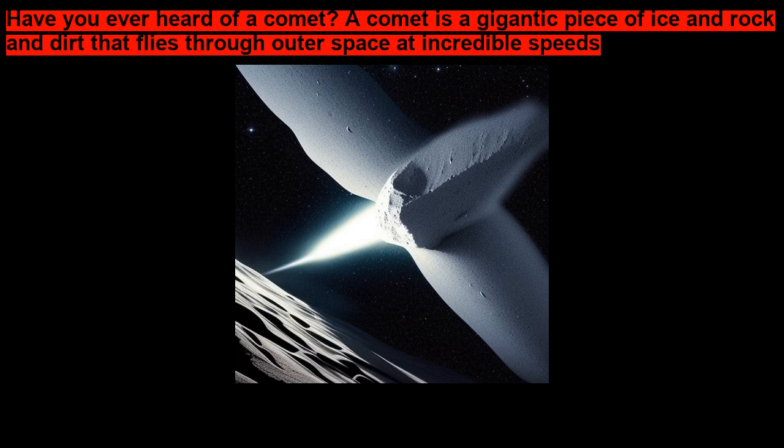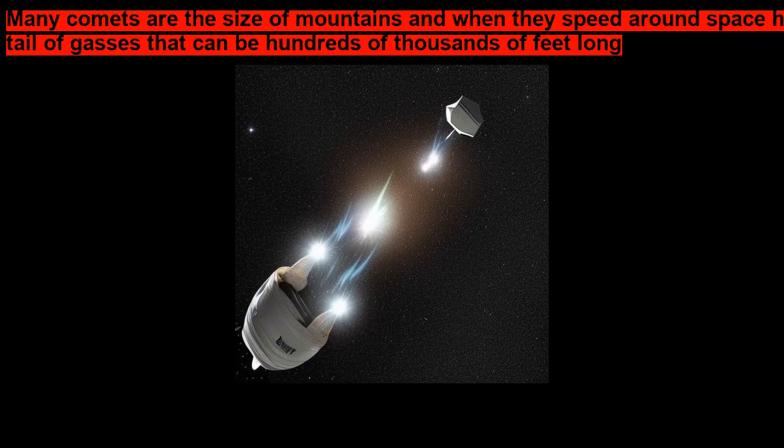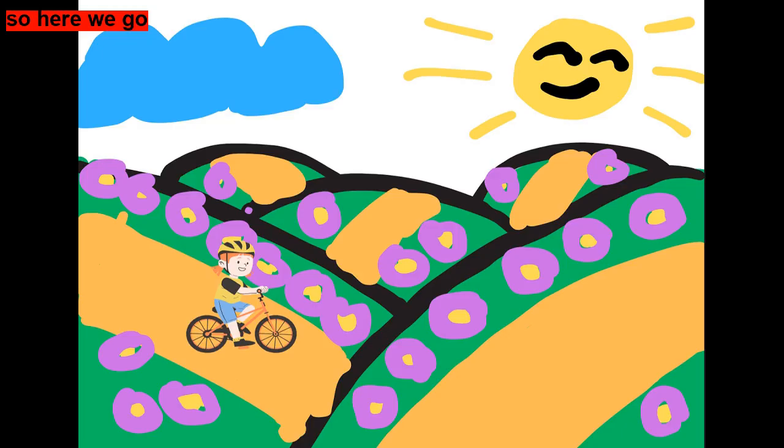Have you ever heard of a comet? A comet is a gigantic piece of ice and rock and dirt that flies through outer space at incredible speeds. Many comets are the size of mountains, and when they speed around space, they have a tail of gases that can be hundreds of thousands of feet long. So, here we go.